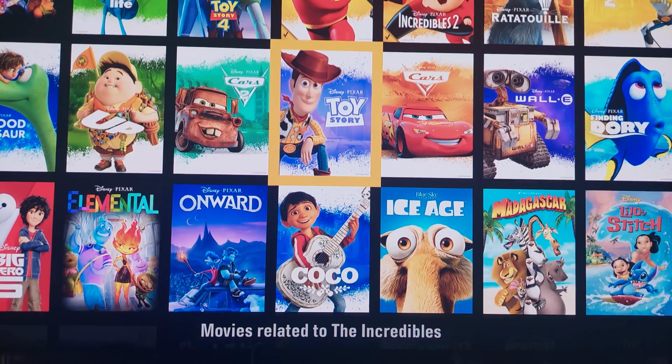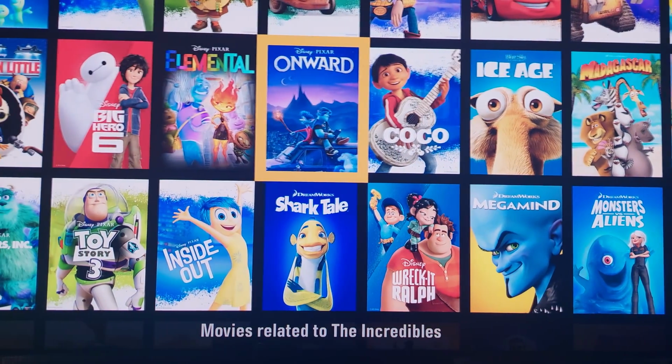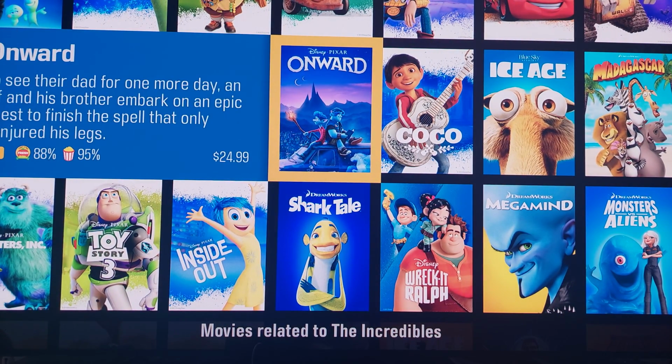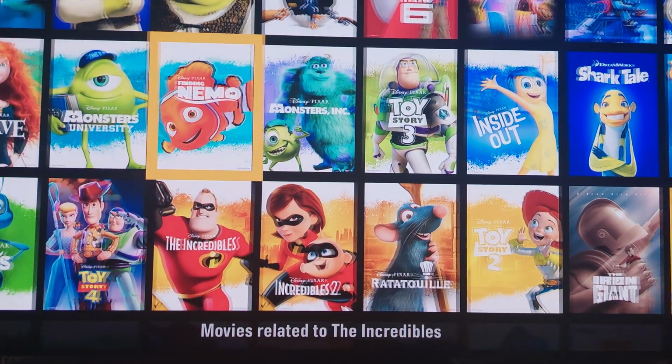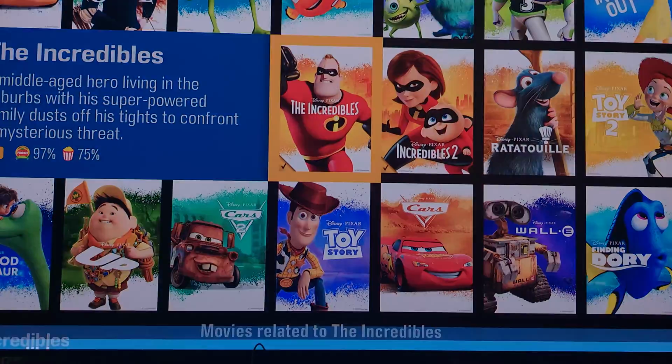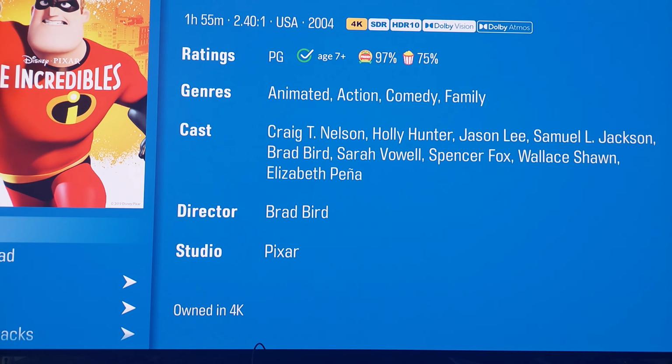And these are all the movies that are relatable to The Incredibles or more in that family or kids themed type of genre. And it's awesome. See, got The Incredibles. Then I can download this to my system. 4K, SDR, HDR10. This is Dolby Vision and Dolby Atmos. And you see, owned in 4K.